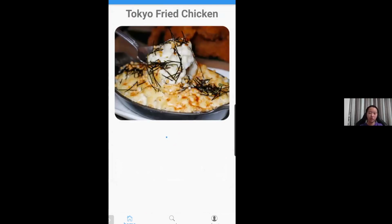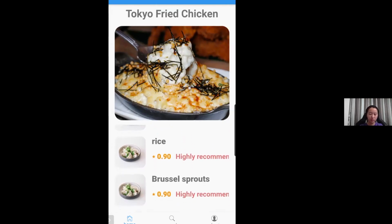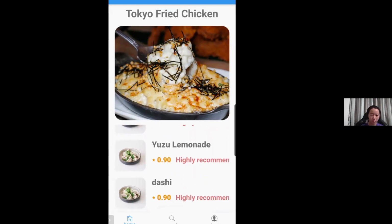Basically our app, unlike Yelp, recommends each dish based on how customers have talked about it in the past. We take Yelp's actual reviews and run them through our program, and then we recommend these dishes. It could also recommend dishes you may have never heard of, or different types of dishes like dashi, which is part of Japanese cuisine.